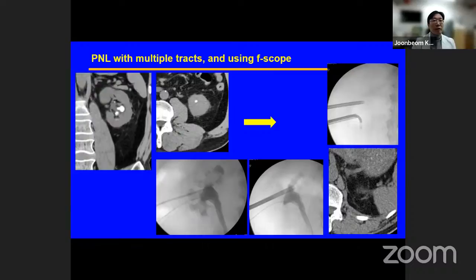But usually in Korea, PCN puncture is performed by interventional radiologists, particularly in my hospital. He told me that he tried to puncture through the lower calyx, but the stone was impacted. So he placed the second PCN in the middle calyx, as you see, not through the lower calyx. So after treating the upper calyx, I needed to treat the middle calyx and the lower calyx, but the second tract was placed in the middle calyx. So it is difficult to approach the lower calyx, as you see.